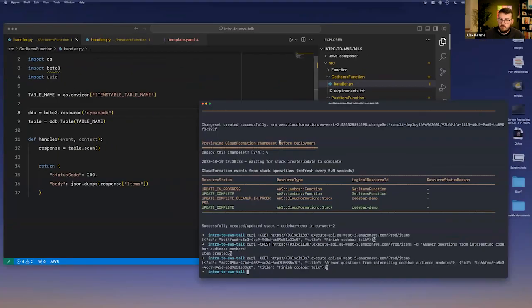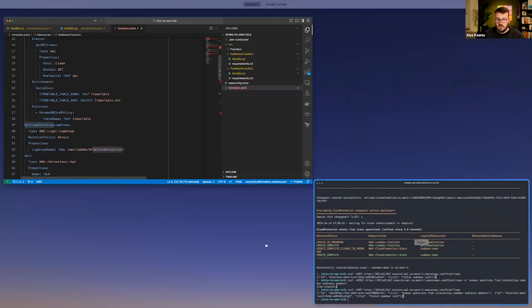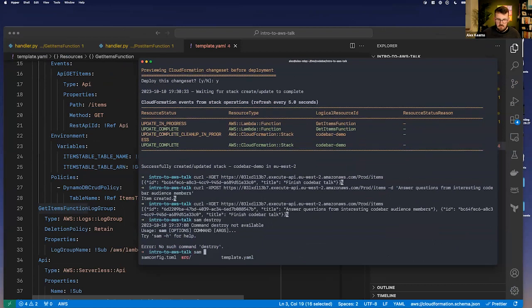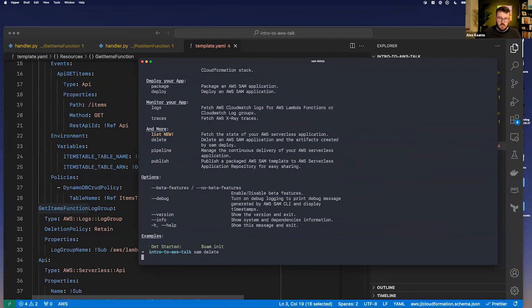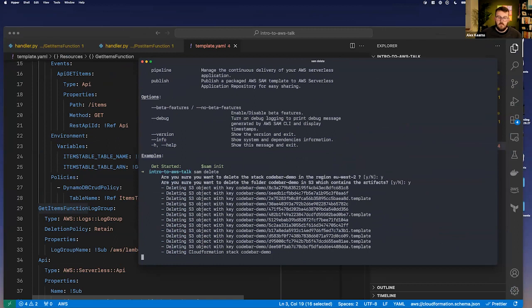The beauty of building everything with infrastructure as code and having it all in this template is that I can now say SAM delete, not destroy. I can say yes, and I can say yes again, and it will go and tear down all of the resources that I've just created. It will take away the API, it will take away the database, take away my Lambda functions.